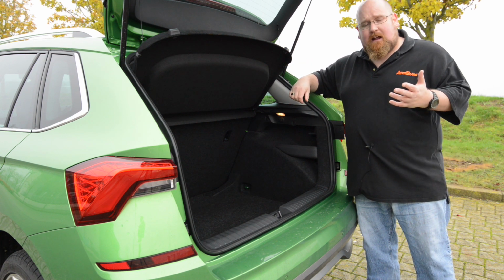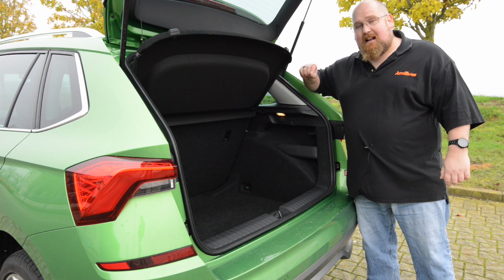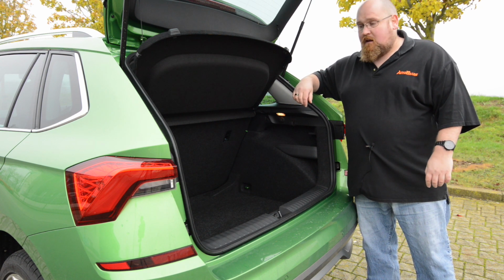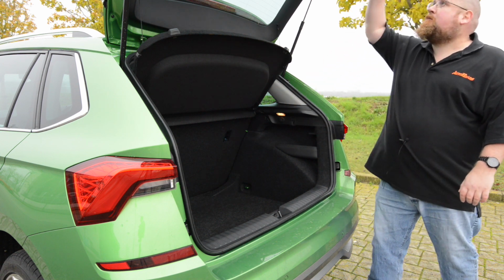And if you are looking at changing from a Yeti to the Kamiq, just be aware that the boot capacity is a little bit smaller than the Yeti. So just be aware of that if you are looking to change. But yeah, it's not too bad here in the back of the Kamiq, but I think it's time we take it for a drive.